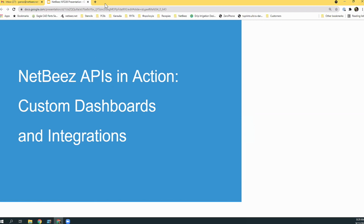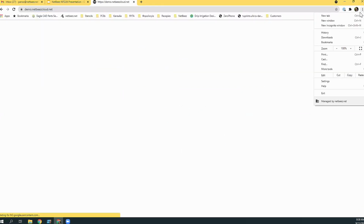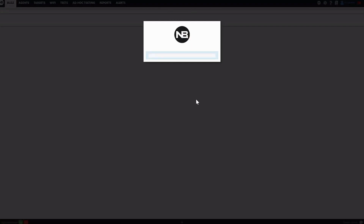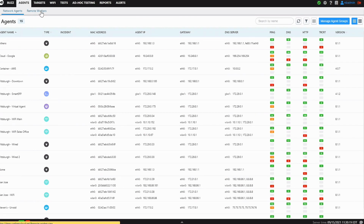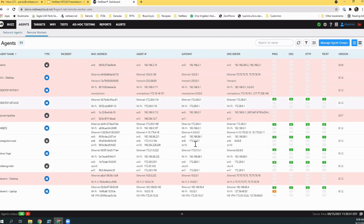So with that, I'm going to show you now a demo of what the PC performance feature we're releasing with NetBeez 9.0 looks like. For the purpose of this demo, I'm just going to show you how the data looks on a remote worker agent that's running right now on my PC. And I'm going to pass that to Stefano now, because I'm going to stop sharing and open a heavy application on my PC to demonstrate that my video is going to degrade. So let me try to do that. So Stefano, we're going to show you now the agent running on my PC.